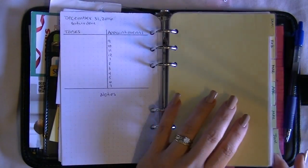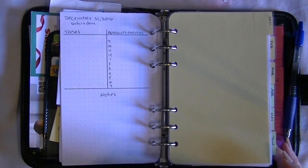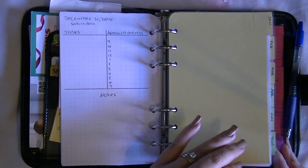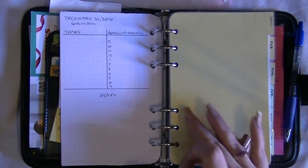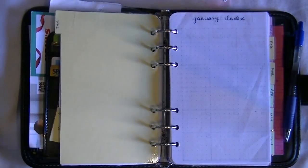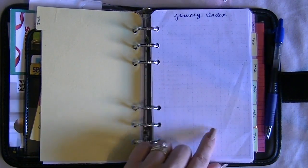I had the entire year in here, but it just really is taking up too much space, and it doesn't leave me enough space to keep any blank pages in here for additional notes. So here, this is just plain. I can write on this with a wet erase if I want, or post a sticky on there as a reminder, or whatever. Here I have a January index, very similar to the Franklin Covey setup.